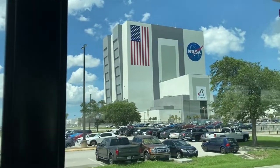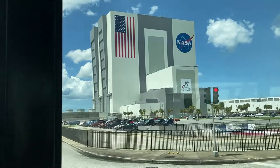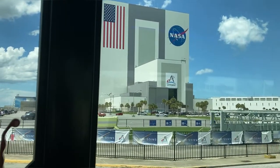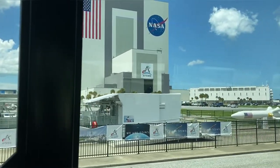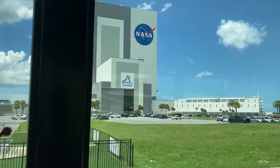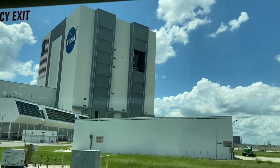That's the cafeteria, folks. Out the left front corner of the bus, you'll see the actual access arm off of 39A. All the shuttle astronauts walked in through that arm to get into their orbiter. There's the white room that the video was talking about, the last place on Earth that the astronauts would be before they loaded into the spacecraft. The VAB is the largest single-story building by volume in the world, 525 feet tall. Since then, they've launched 135 shuttle missions.